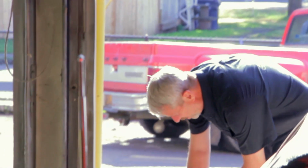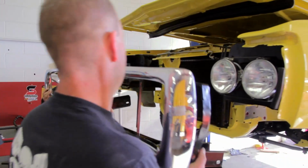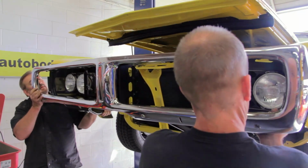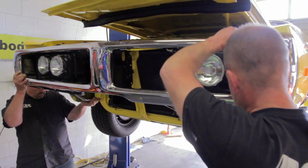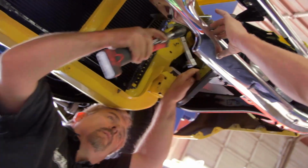Okay, hang on a second. Okay, we're gonna go up and in. You want to tape the fenders a little bit or nothing? No, we're just gonna go in careful here, guide it. Hang on, bud. You can get a bolt started right over here, Chief. Okay. Oh, I put the socket on backward.